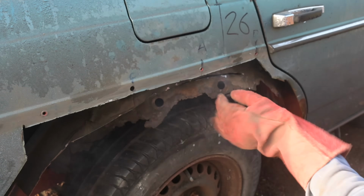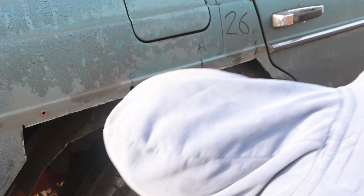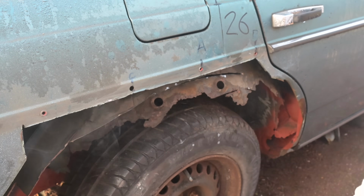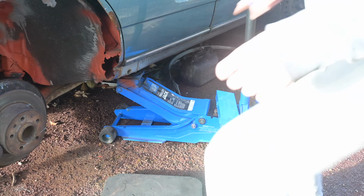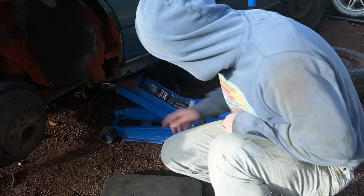Right, okay, now this edge is where it gets tricky because there's nothing there. There's just no metal to go back to. I think I have to jack the car up and take the wheel off at this point. The pile of blue Draper things is increasing significantly, although you can see this blue jack is actually slightly red now after I got a bit of overspray on it last time we were out here.